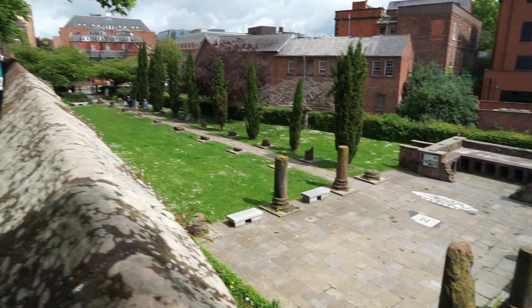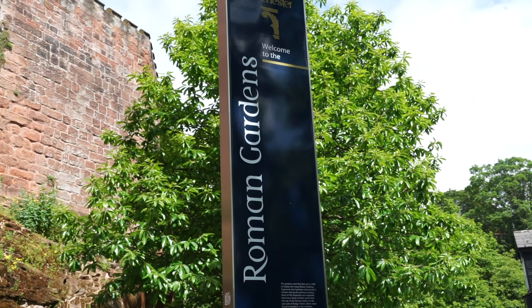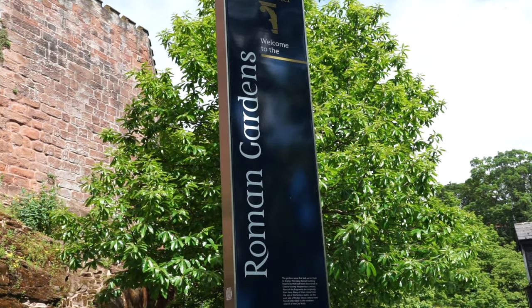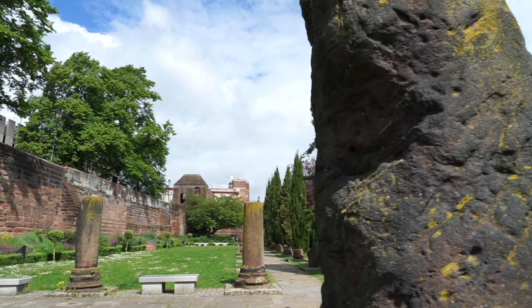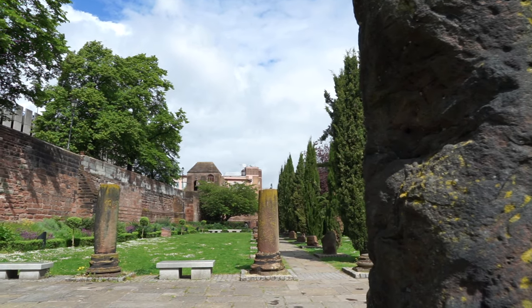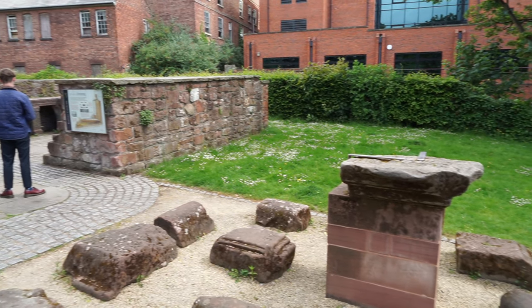So we've walked on the city wall and then we've come to the Roman Gardens, which was actually a big Roman bath, and it was the most spectacular structure they had in Chester at the time when the Romans were here. We're currently standing in the pool, and then they had steam rooms, heated floors. The Romans were so advanced for their architecture. And it's still pretty well restored. These pillars are thousands of years old. This was built in the 1st century AD.